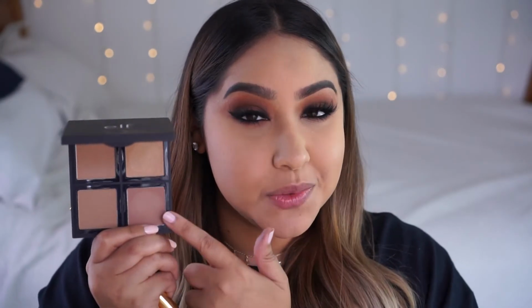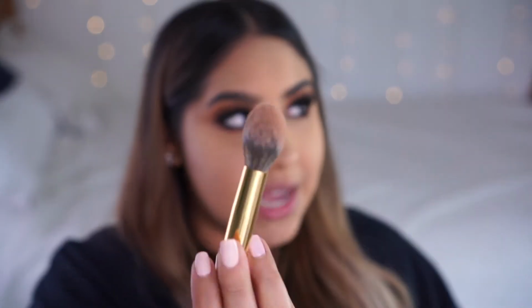So since that shade doesn't really bronze me up, I'm gonna go in with this one to try to bronze me up. It doesn't have a name, but I'm gonna go in with that one. It does seem more pigmented even on the brush. It's picking up a lot more color. So I'm hopeful. Hopefully I don't turn out orange with this one, but it's better than having no color on my face, you know?